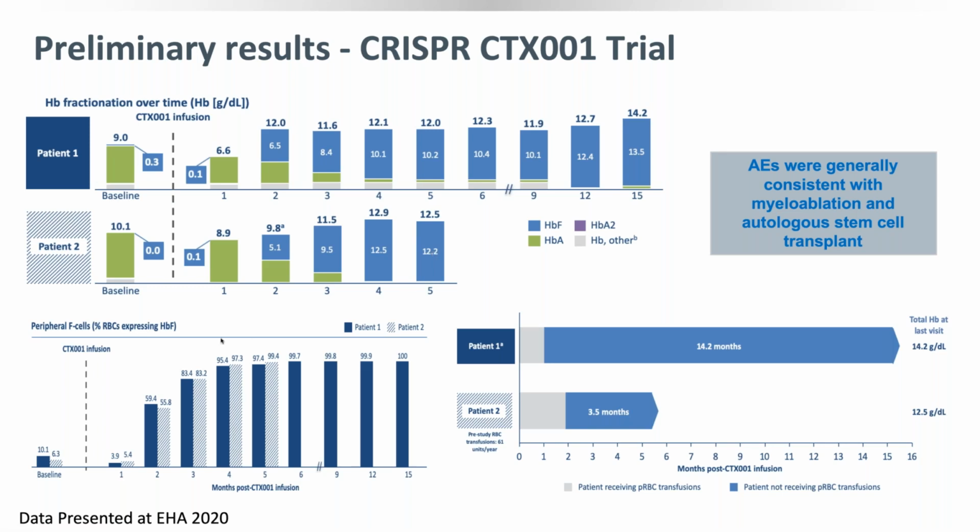So what you're seeing is a very efficient editing process, and you can see that if you looked at the peripheral F cells, the percentage of red cells expressing fetal hemoglobin is about 100% at 15 months in patient 1 and 99.4% in patient 2 at month 5. So patient 1 is now transfusion independent at 14.2 months with a hemoglobin level of 14.2, and patient 2 is transfusion independent at 3.5 months with a hemoglobin level of 12.5.